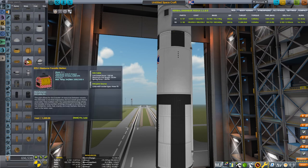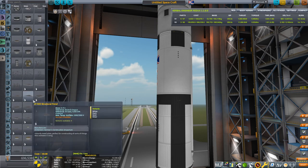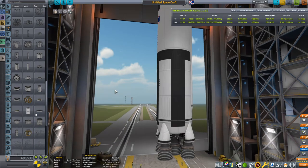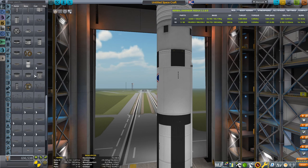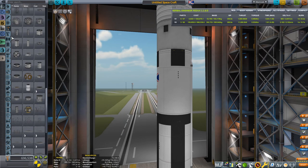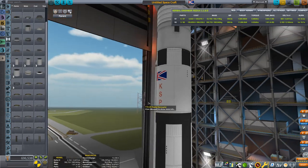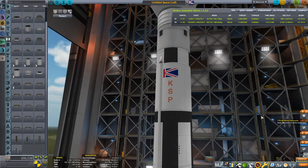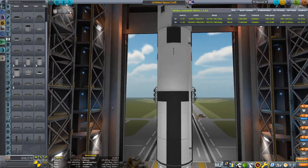I think what we might go with instead are SRBs. Kind of make this look like a mini SLS. I'll need these. Because SLS is going to be a huge beast of a rocket.